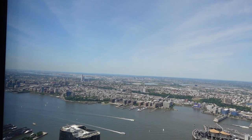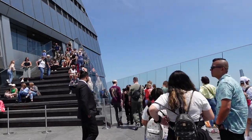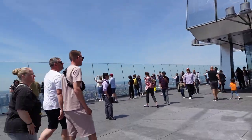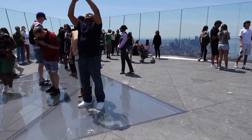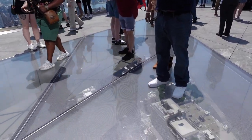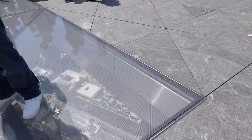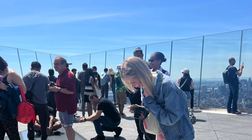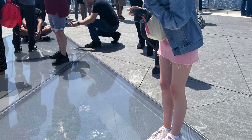Impressive. Here we go. This is the outside of the Edge. They've got some stairs to sit on. They've got places you can get drinks. Lots and lots of space, which is really nice. And then here, you can walk over. So it's glass. Obviously, it's very, very thick glass. But what you can see down below. Oh, that's weird. Look at that. So you can see, it's pretty weird.